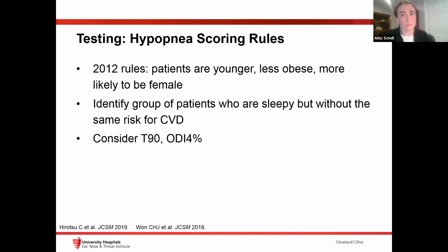So this is where I think it's really important to look at some other numbers on our sleep study reports, such as the oxygen nadir, the time the patient's spending below 90 or 88%. And a number that I always really like to look at too, because it's a bit more objective and consistent test to test, is the number of times per hour that the patient is desaturating by 4%.